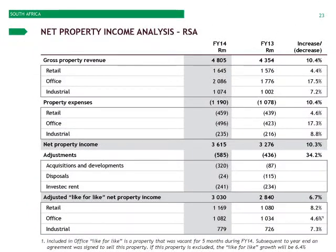An analysis of net property income. As we mentioned, the gross property revenue for the SA entity grew at 10.4%. Retail grew at 4.4%, obviously impacted there by some disposals. The offices grew at 17.5%, impacted by the acquisitions on the other hand, and industrial at 7.2%. Pretty neutral, if you want, in terms of the impact of acquisitions and disposals. The property expenses: retail grew at 4.6%, office grew at 17.3%, and industrial at 8.8%. Net property income then up 10.3% to 3.6 billion. The adjustments at 585 million reflect the impact of acquisitions, developments and disposals, and the Investec rent.